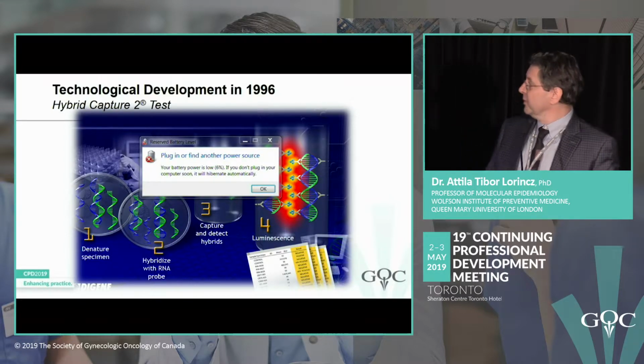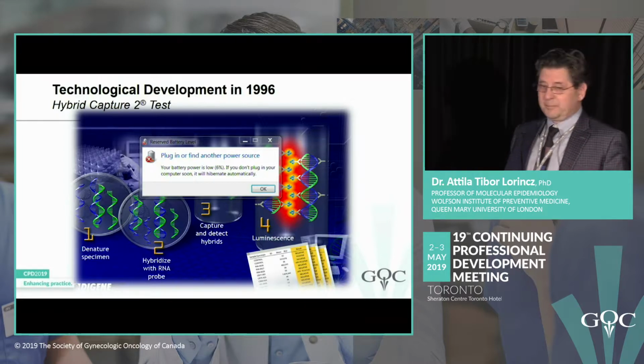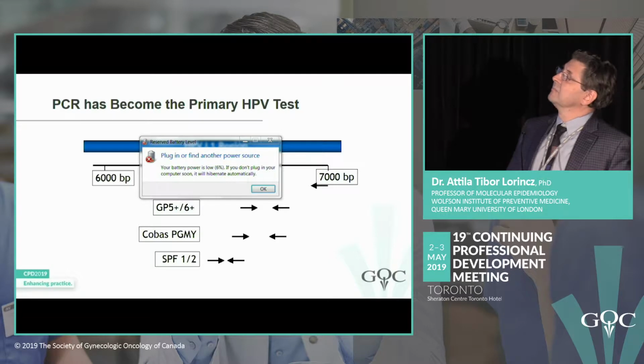Whoa, looks like our computer is going to go off if somebody doesn't plug it in at the back. Okay, that's hybrid capture 2.